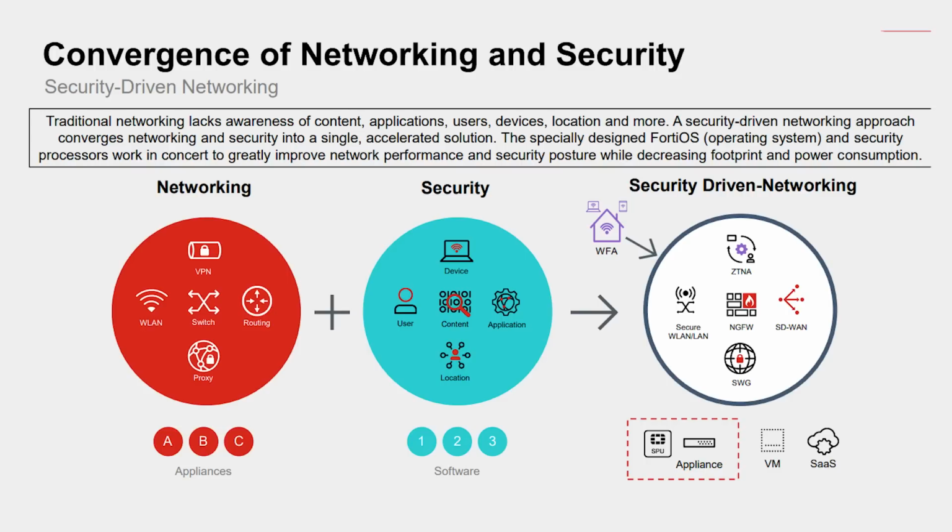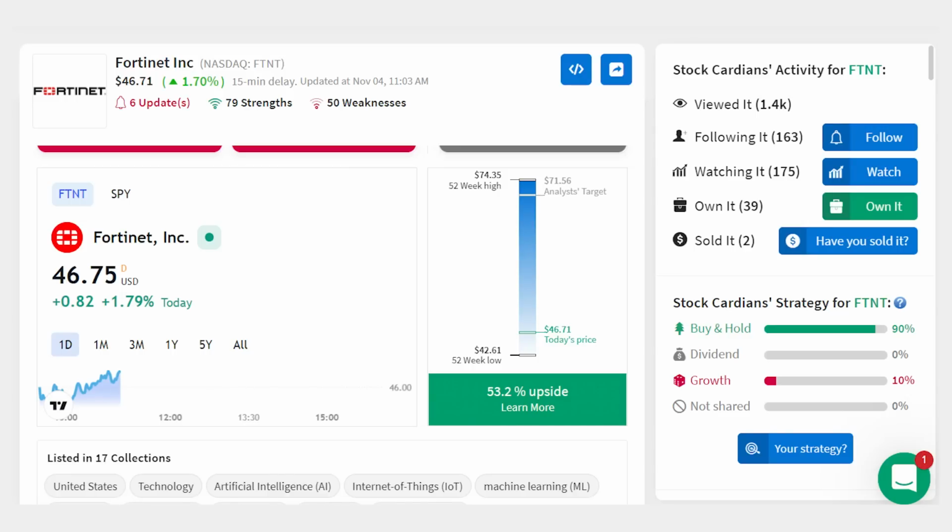And all this is being built from a leadership in that convergence of networking and security, really providing a single solution for security-driven networking through its operating system. That is a defensible competitive advantage that the company is going to continue to use to grow market share and revenue, and I think Fortinet is one of my favorites of this group. Analysts have an average target price of $71 a share over the next year, about 53% higher from the current price.